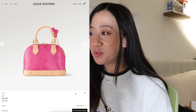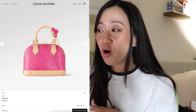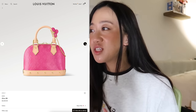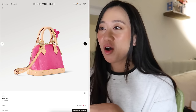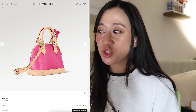And then going to the Alma BB, like I said before, I love this detail. I feel like this little hardware detail sets it apart from other collections. It's not just an Alma with Vernis. Obviously you have the clip too, but I just love the detail in this, because it's reminding me, you guys know the Murakami collection used to have the studs. I feel like this is its own take on that, which I really, really like.